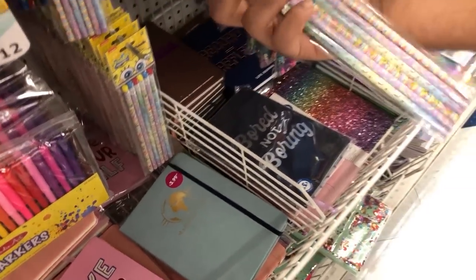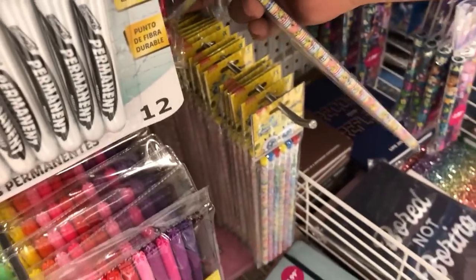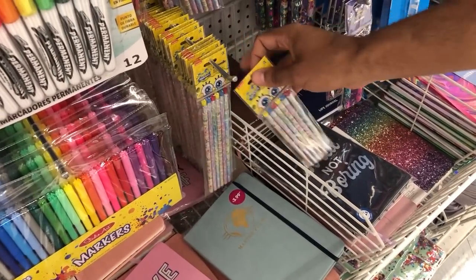That's hard to beat. How much are they asking for these pencils? Probably a dollar, you think? Well, they also have... It can't be more than like a dollar. Yeah, I'm gonna go ahead and grab two then. No, I'll just grab one. I'll grab two. I'll grab the whole thing.